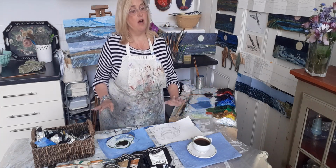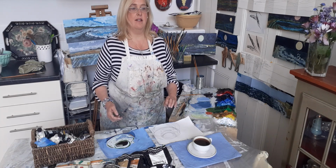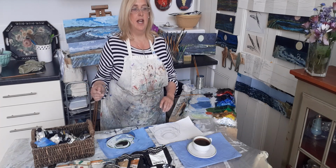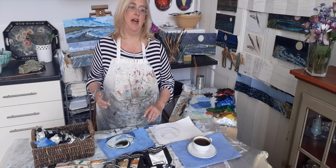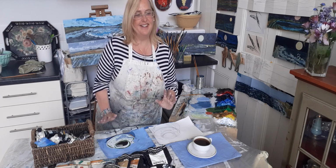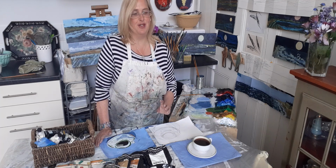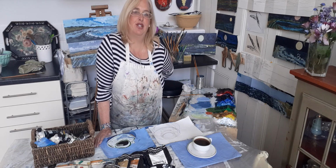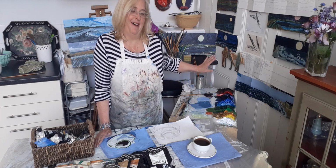Neil Welliver painted with 12 colors. And James Coleman shared with me Zorn's palette. Zorn was a Swedish artist that painted at the beginning of last century, and he just used 4 colors: a yellow ochre, an ivory black, a titanium white, and a vermilion. And I did try to just use those 4 colors, but I found it too restrictive. And for those of you who know me, I'm more of a pushing boundaries kind of a woman. So I'm sticking with my palette.